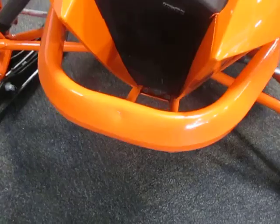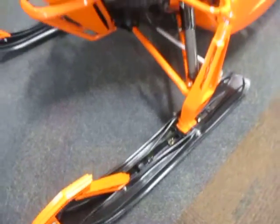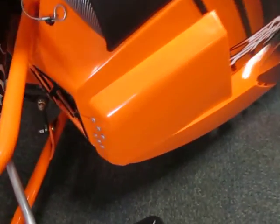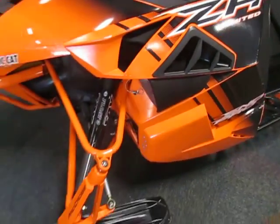Front bumper has a tiny little ding in it, a few small cosmetic scuffs in the top of the plastic, very minor. And there is one damaged panel, which is being replaced. That part is on order, and that will be brand new.